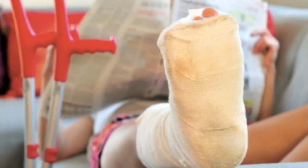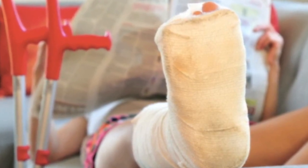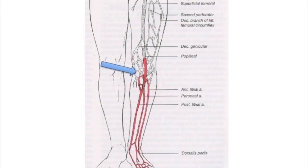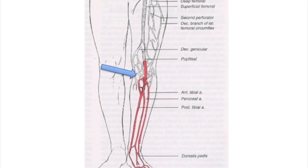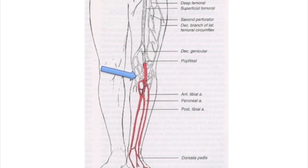If you have a cast or a splint, an excellent place to put a cold pack that will be very effective for you is the back of the knee. The artery that runs behind the knee ultimately branches out and supplies the majority of the foot and ankle. So this is a good place to put a cold pack for any type of foot or ankle surgery, especially if you had surgery on the back of your heel, which can be a very difficult area to ice.